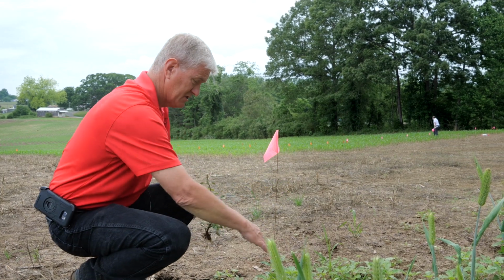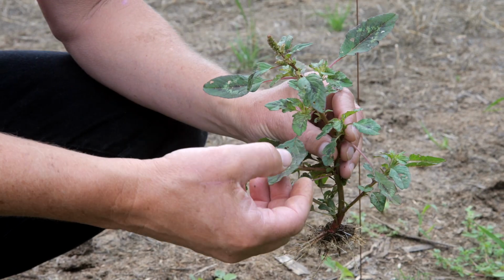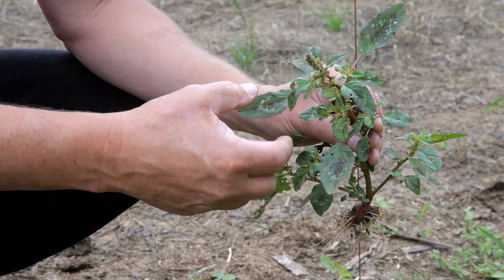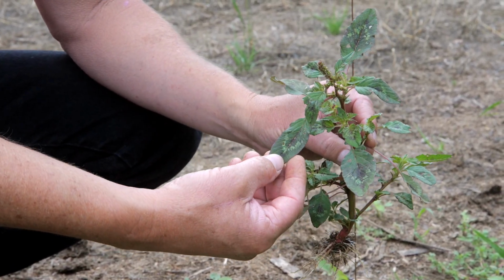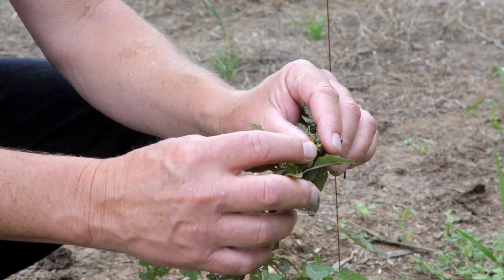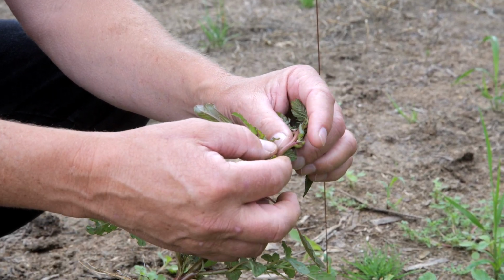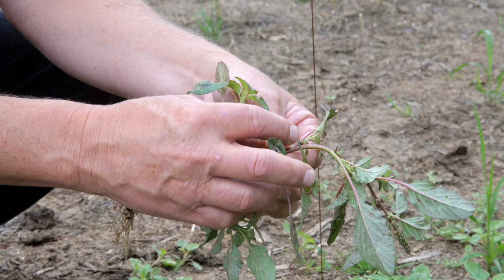So right here in this spot, I've got 3 different things. I pulled this one and brought it with me. You can see this white watermark. This is a Spiny Amaranth, and probably the best way to tell a Spiny Amaranth from everything else is to grab it too fast, because it's got little thorns at the leaf axils, and you'll know right quick that you've got hold of something that you don't want to get hold of.